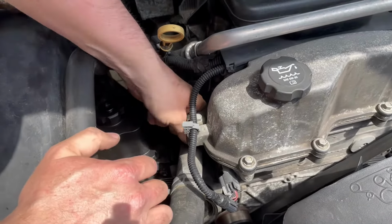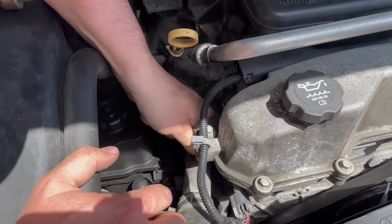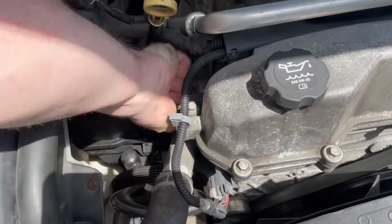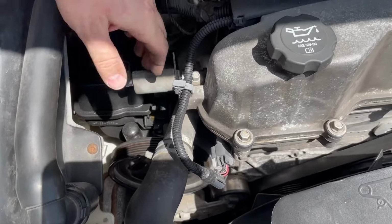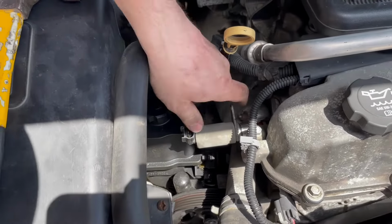Just kind of have to pull and twist and hope it cooperates. Twist. There we go. There we go. It really pops. You can see how I definitely needed that reservoir out of the way.